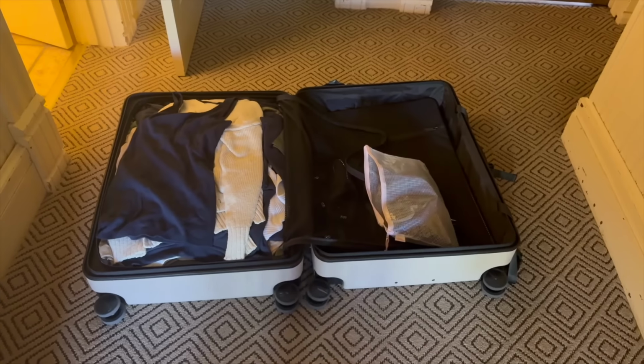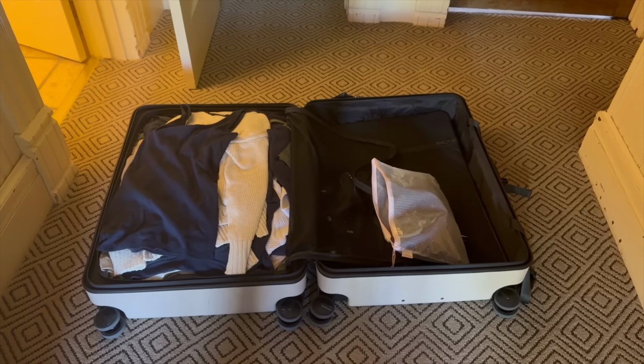So once we got unpacked, and I'm the kind of traveler that unless the stay is one night, I am fully unpacking. It doesn't take very long at all. I did the flat packing method. In fact, let me show you how I did that. I did want to show you what flat packing looks like.